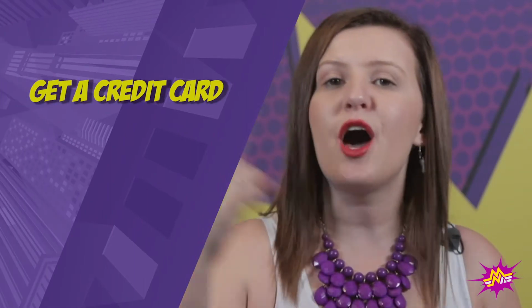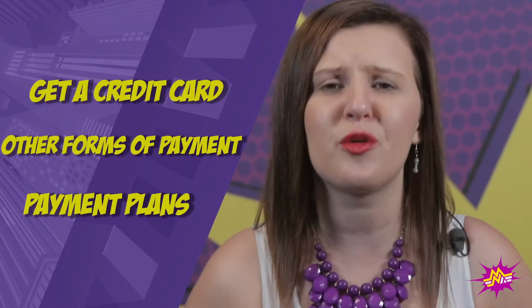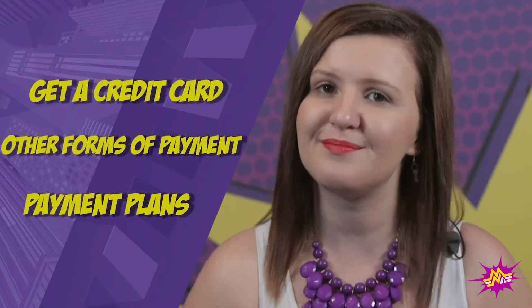There you go, your simple path for taking control of your cash flow. Consider getting a credit card, use other forms of payment, and always go for the payment plan. Just avoid that lump sum. Those are just some of the ways to set yourself up for bigger paychecks in your business.